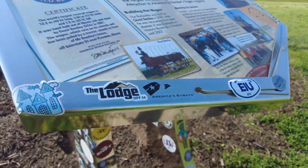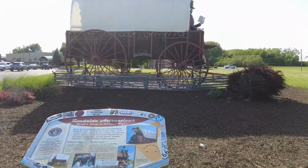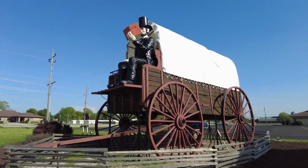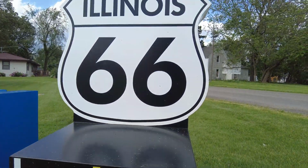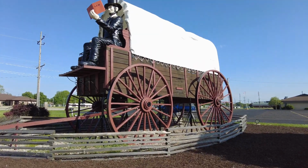Next stop was the Rail Splitter, the world's largest covered wagon. It is 40 feet long, 12 feet wide, and 25 feet tall, and it's complete with a statue of Abe Lincoln in the seat. Route 66 is such a fun drive to take and full of quirky and iconic landmarks.